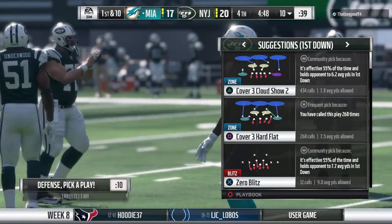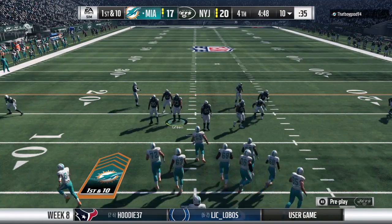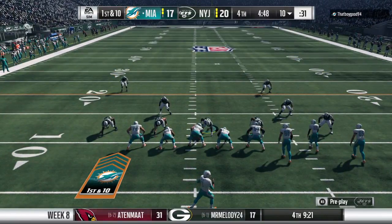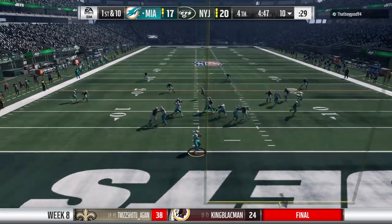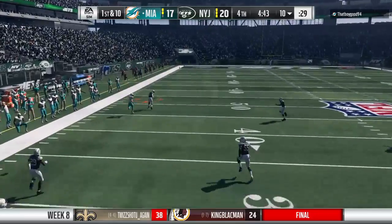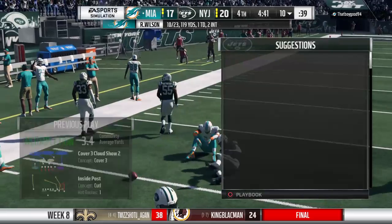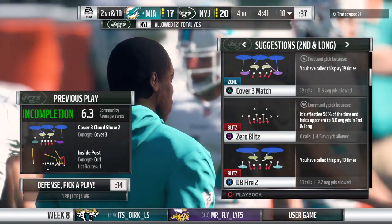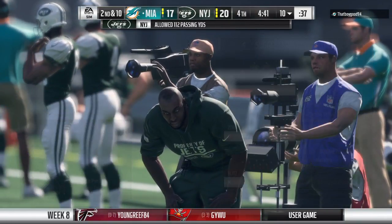And the Dolphins' drive will start deep in their own territory with a 1st and 10. On 1st and 10, it's Wilson. He'll let it go deep for Beckham. And it drops down incomplete. Thought he might have had it. Instead, 2nd down. This defense is continuing to contest every deep ball that is thrown downfield.